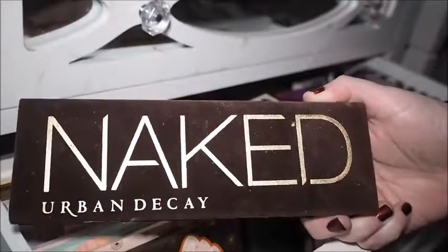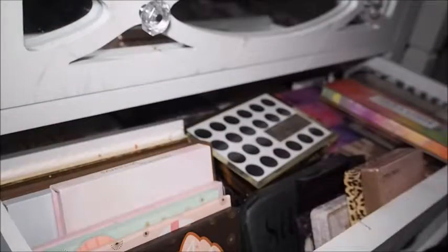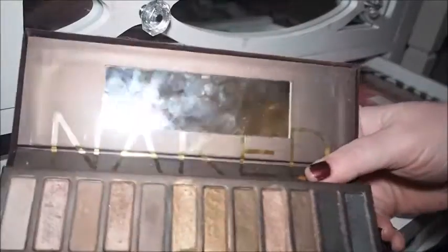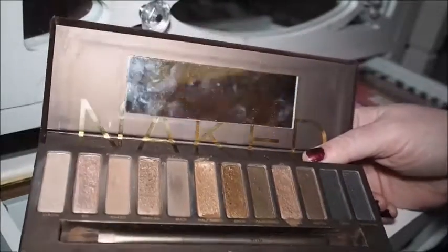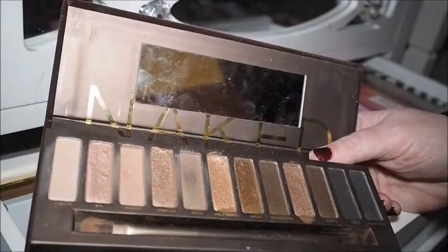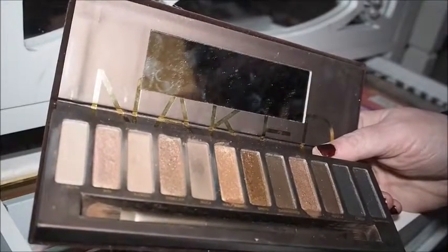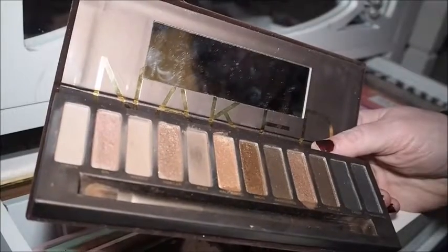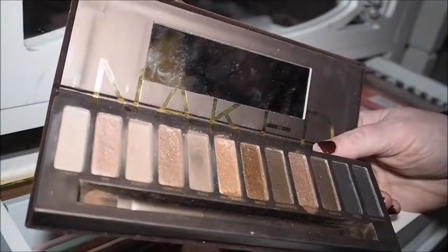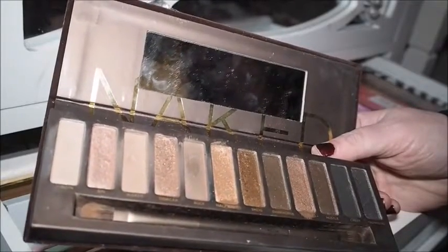This one is staying, just because I've not had near enough use out of it. It's hardly had any use. I've had it quite a few years. I didn't get it when it first came out or anything like that. I was probably one of the last people to get it, but everyone was saying, you need to try it, Andrea. It really is good. The formula's good. What I will say is I don't prefer it over the Too Faced Chocolate Bar. I prefer that more. So yeah, I'm going to keep this for now.